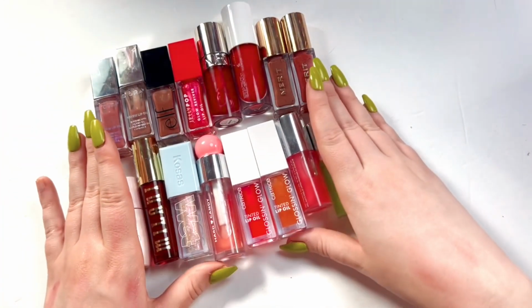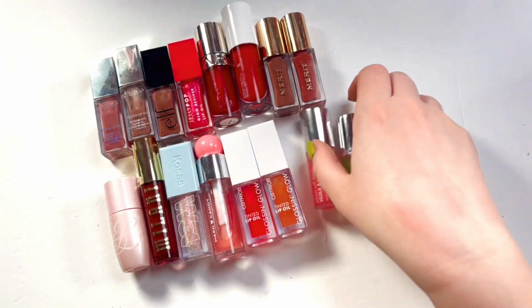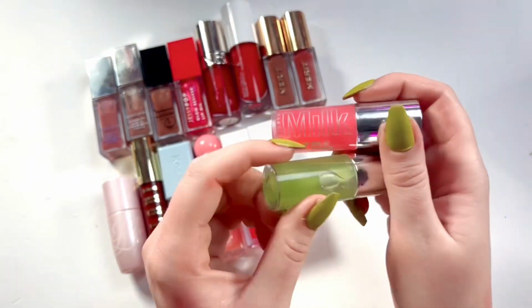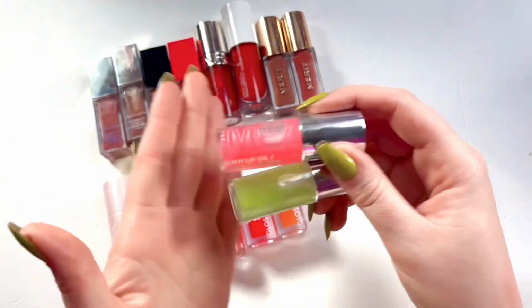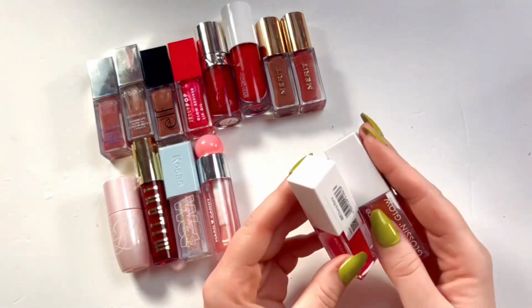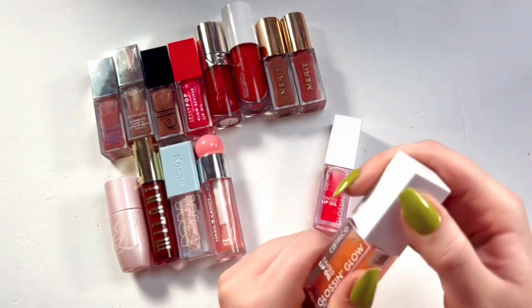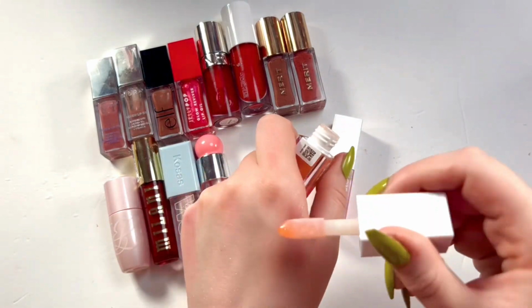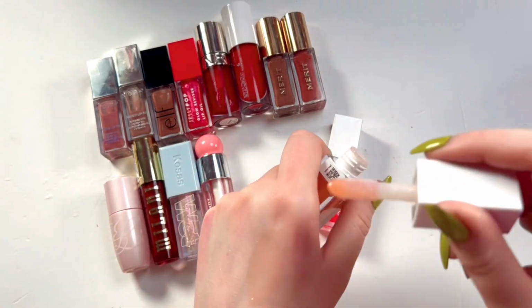Okay, these are the rest of my lip oils. So I have these two from Milk Makeup. I have Pink Magic and Green Dragon. Like these a lot. Keeping. Let's see. Catrice Tinted Lip Oil. I have the shade Glow for the Show. These, oh, that feels kind of good.